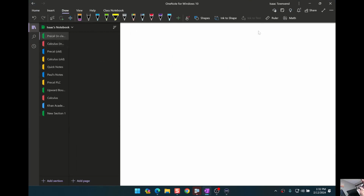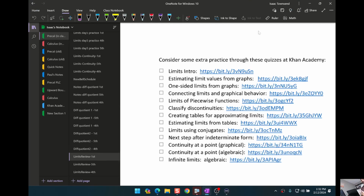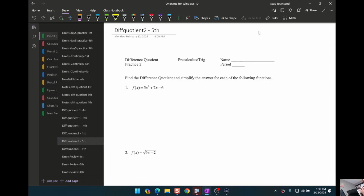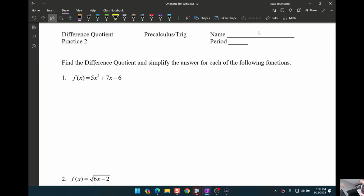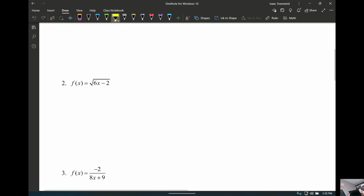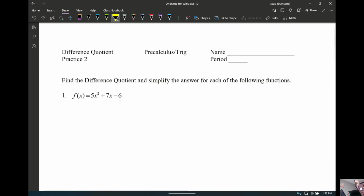So, 82, I know some of you guys worked ahead on this, and that's fine, I guess. But if you did not, or you didn't check your answers, you should probably follow along with me the next 10 minutes or so here, because I'm going to review what the difference quotient is and how to apply it to polynomials, radicals, and rationals, and then you'll still do the 3 on the back on your own.